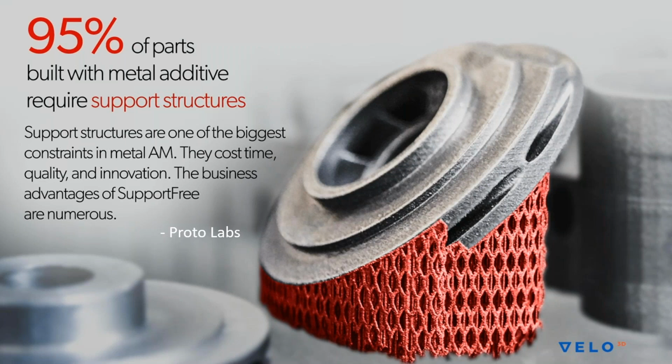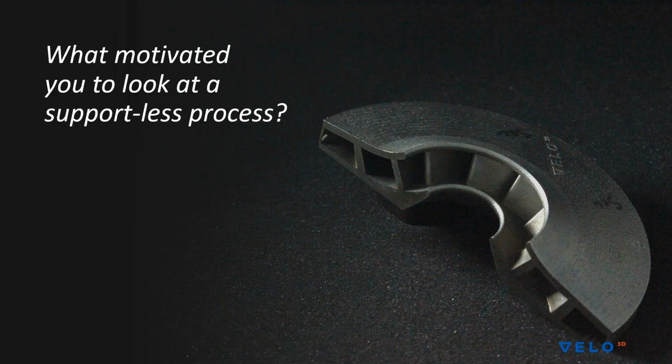manufacturing. Now we're going to open it up to the dialogue, not questions and answers, the dialogue period, amongst me, Mike, Jeff, and Rich. And I want to start with a high-level question for Mike and Jeff. What motivated you to look at a supportless process? You can answer this two ways. You could also tackle this by what you have been able to achieve with a supportless process. And please raise this conversation up to the highest level.